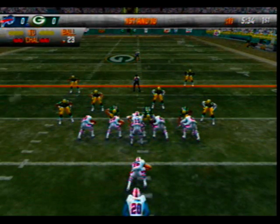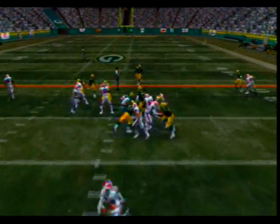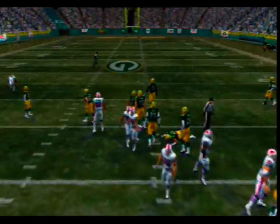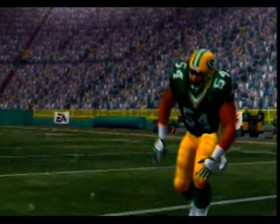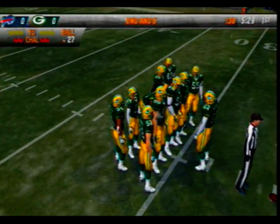Thomas, the deep back. A screen! Hand off to the tailback. Holland is there for the tackle at the 27. Mixon runs with passes, keeps the defense on. So a pickup of maybe three.